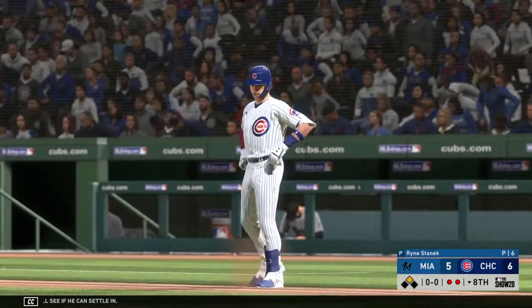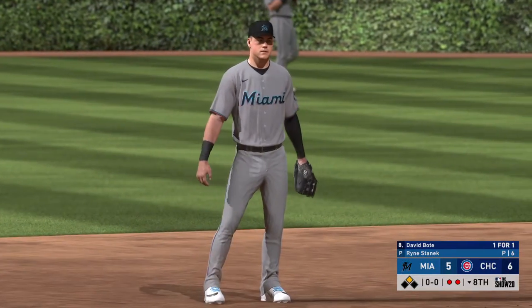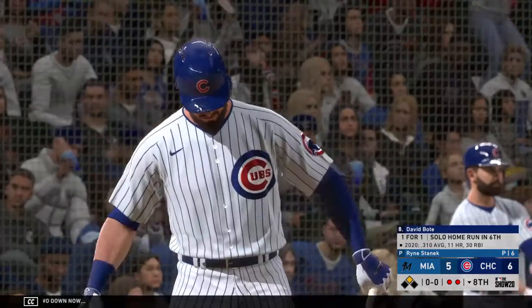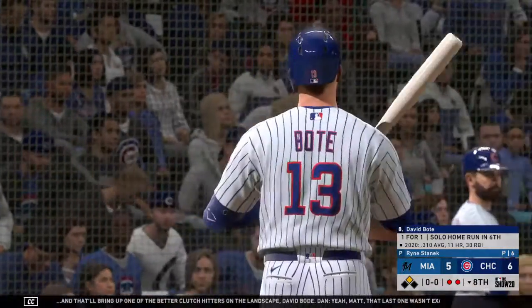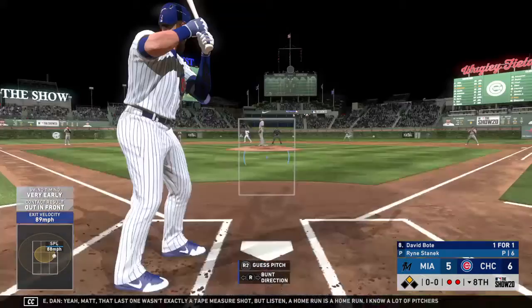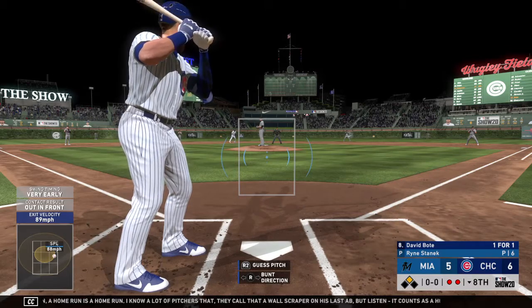Now back, second baseman, David Bodie. So a runner at second, 2 down now, and that'll bring up one of the better clutch hitters on the landscape, David Bodie. Yeah, Matt, that last one wasn't exactly a tape measure shot, but listen, a home run is a home run. I know a lot of pitchers call that a wall scraper in his last AB, but listen, it counts as a home run nonetheless.